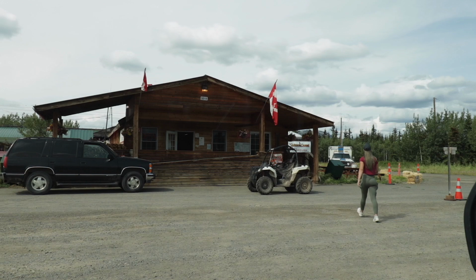So we've been driving about an hour and we just stopped at Braeburn Lodge. I've been here twice and had some pretty interesting experiences, but delicious cinnamon buns and a really nice server, so we're gonna head in.